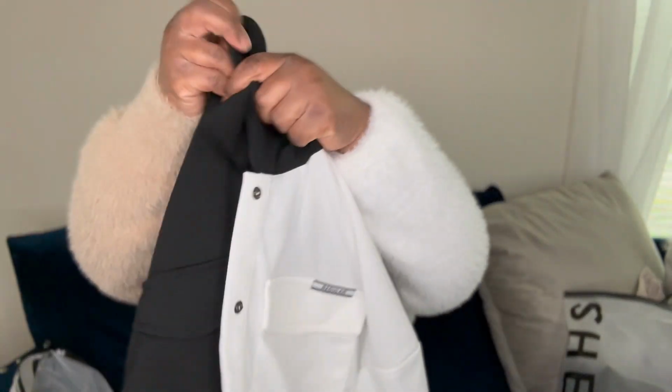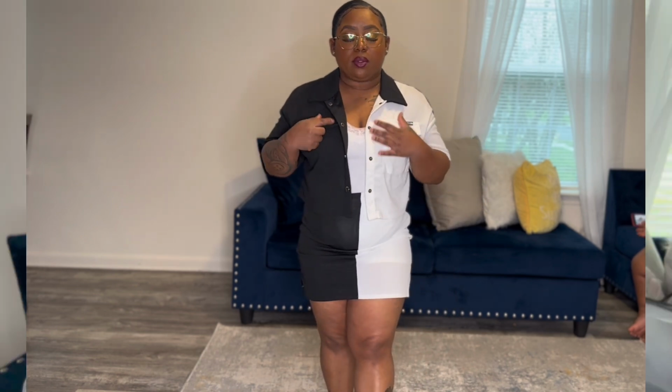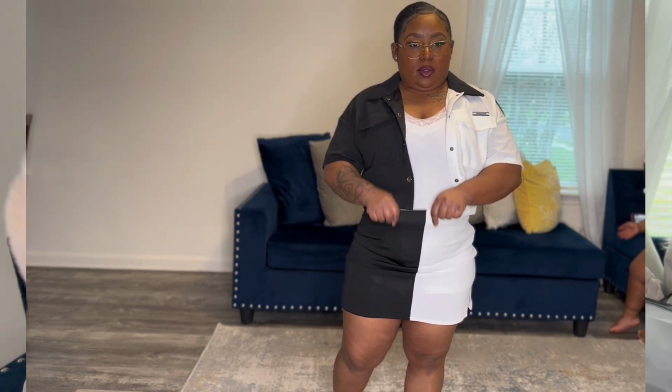And it came with this shirt. This is so cute, y'all. And the shirt say regular. But this is super cute. I'm still wearing it. I got this in a medium.